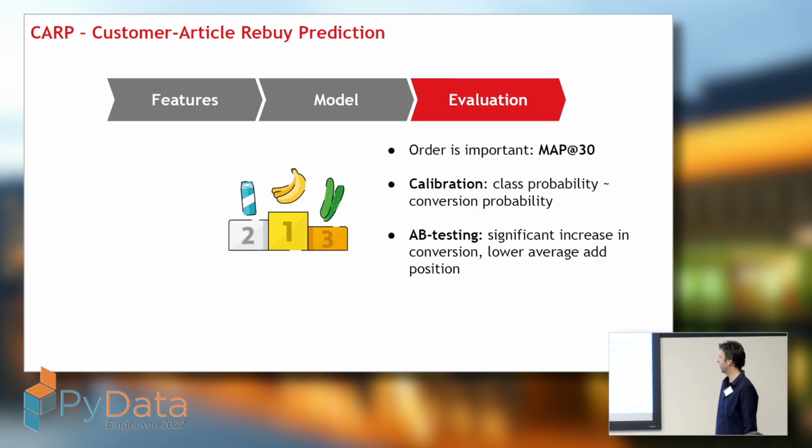So how do we evaluate this? In the end, we make a ranking out of this, so order is important. We of course also look at other metrics, but the main metric that we focus on is something that's rank sensitive: the mean average precision at 30. And the 30 is related to the fact that the purchase page shows 30 products individually in our implementation.